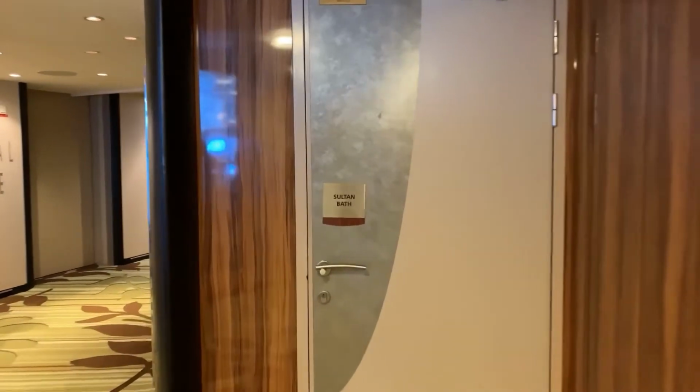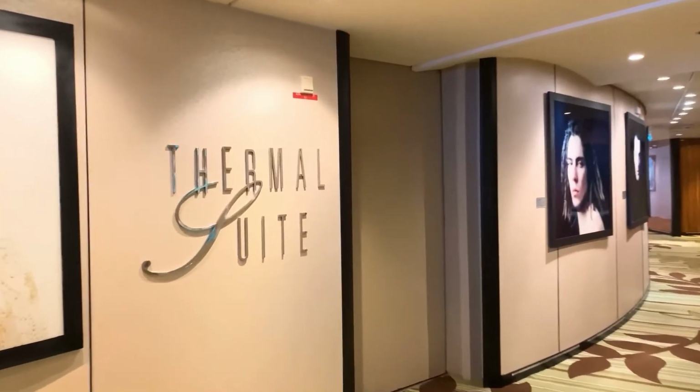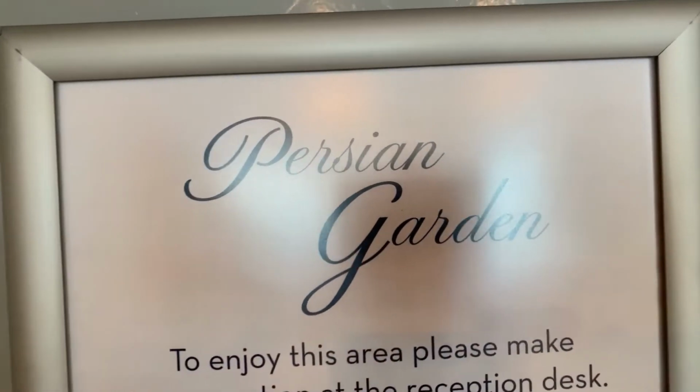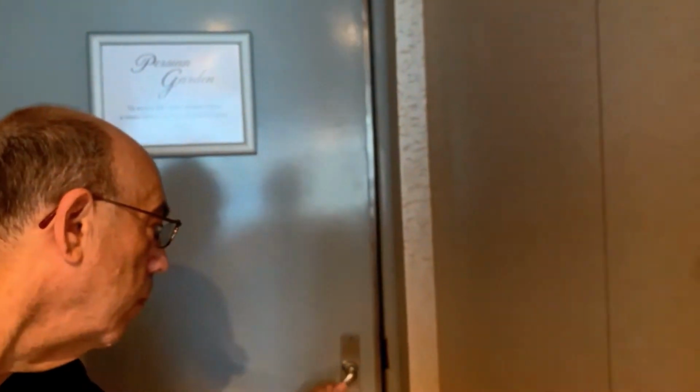Okay, this is a Sultan bath. This is the thermal suite. I'm going to ask them if we can have access to that. This is the Persian garden. Let's see if there's anybody in here.